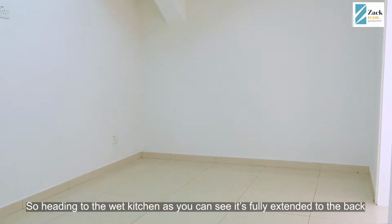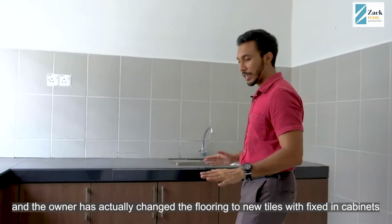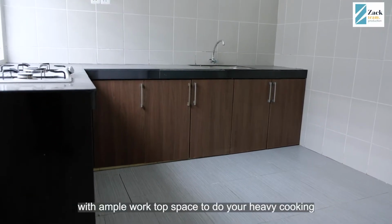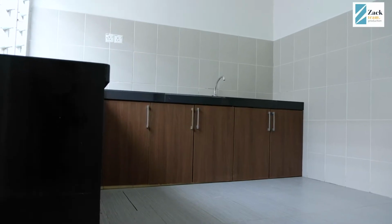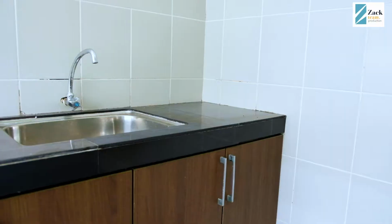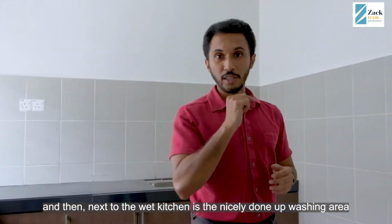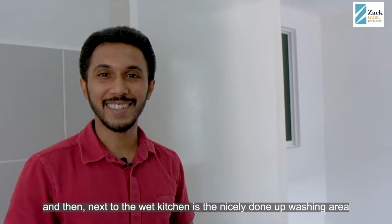So heading to the wet kitchen, as you can see, it's fully extended to the back, and the owner actually has changed the flooring to new tiles with fixed-in cabinets with ample worktop space to do your heavy cooking. And then, next to the wet kitchen is the nicely done up washing area.